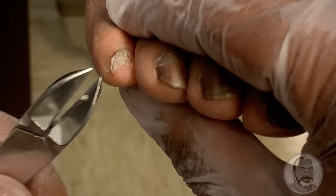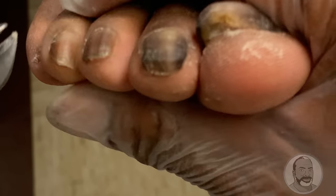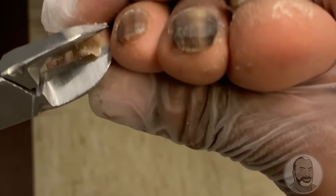What I'm doing now is clipping and collecting the nails, going to the lab. The lab is going to tell me what's exactly causing these nails to look like this, which organisms are doing this. So we'll know the best way to take care of it.